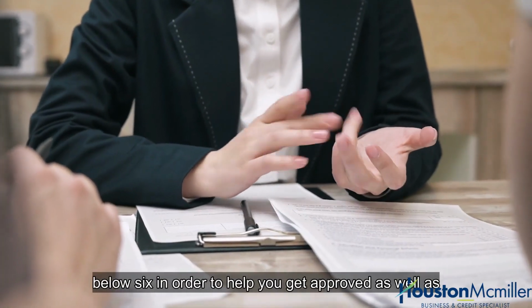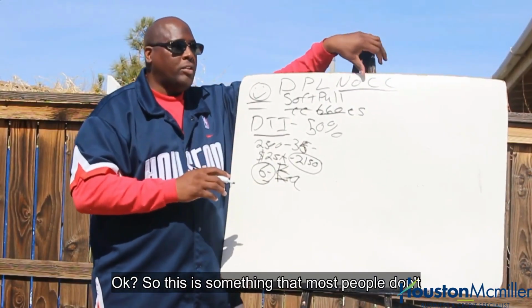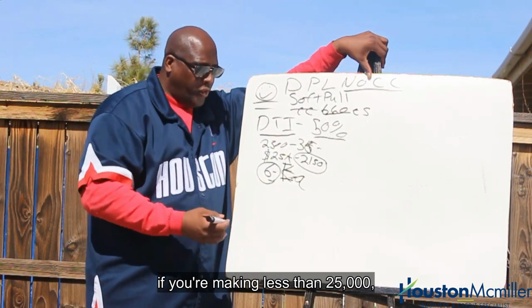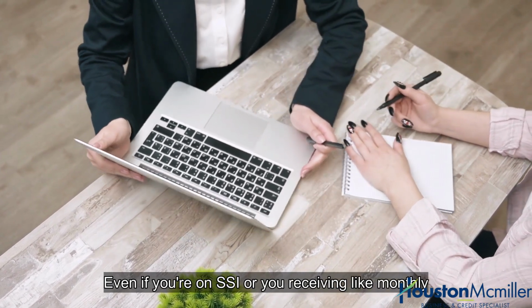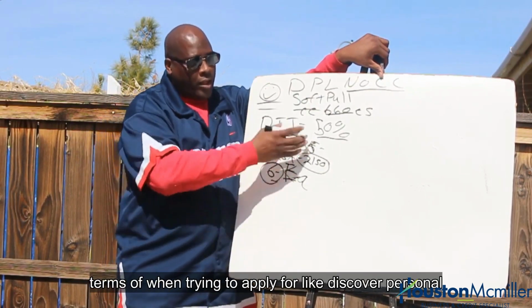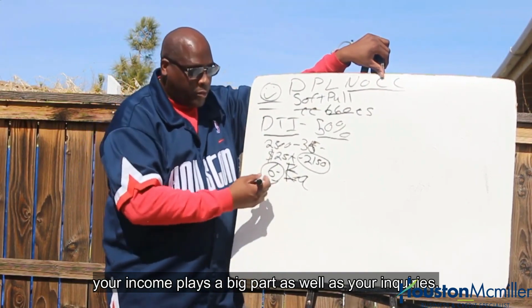You want to keep your inquiries below 6 in order to help you get approved, as well as your debt to income ratio below 50%, okay? So this is something that most people don't understand when they're applying for loans. And like I said, I'll tell you about some other companies. Again, this debt to income ratio is important. If you're making less than $25,000, they still will work with you. Even if you're on SSI or you're receiving monthly government benefits and stuff like that, there are companies that will work with you, okay? But I just wanted you to understand, when trying to apply for Discover personal loans and other types of loans, just keep in mind your debt to income ratio as well as your income plays a big part, as well as your inquiries.